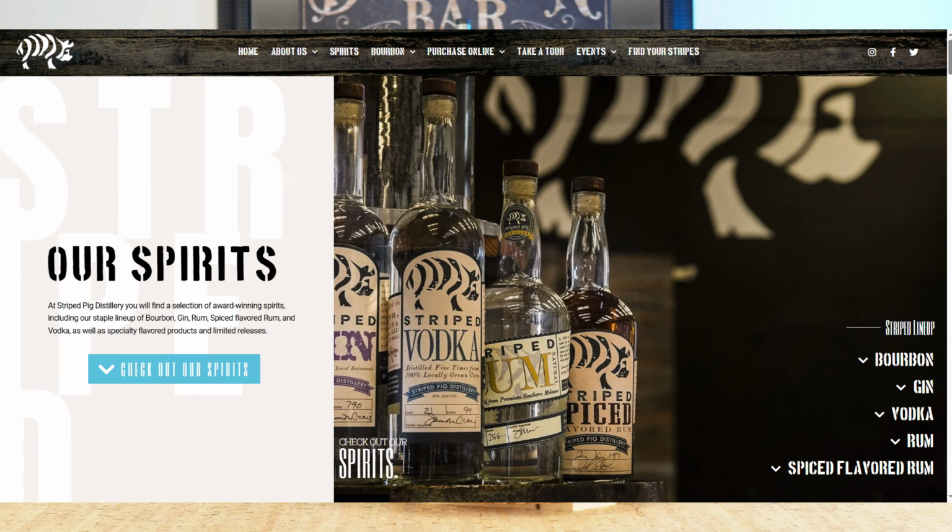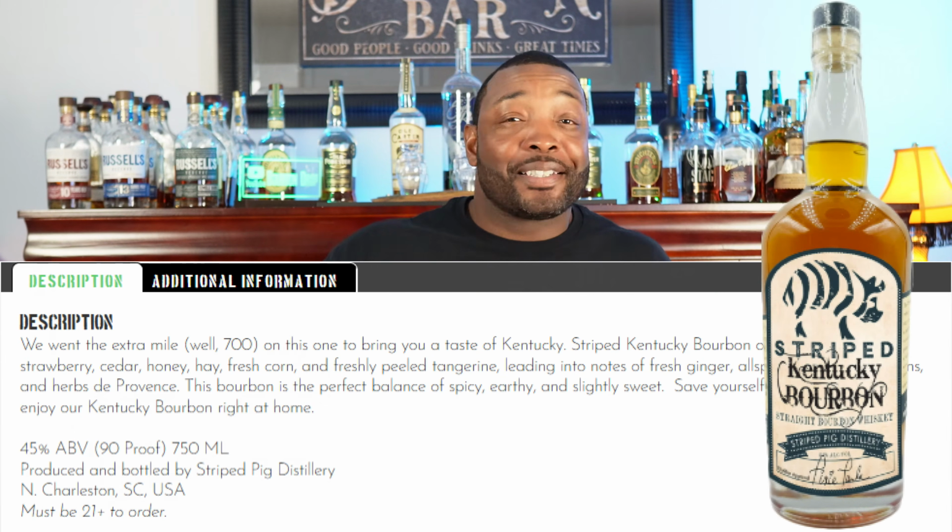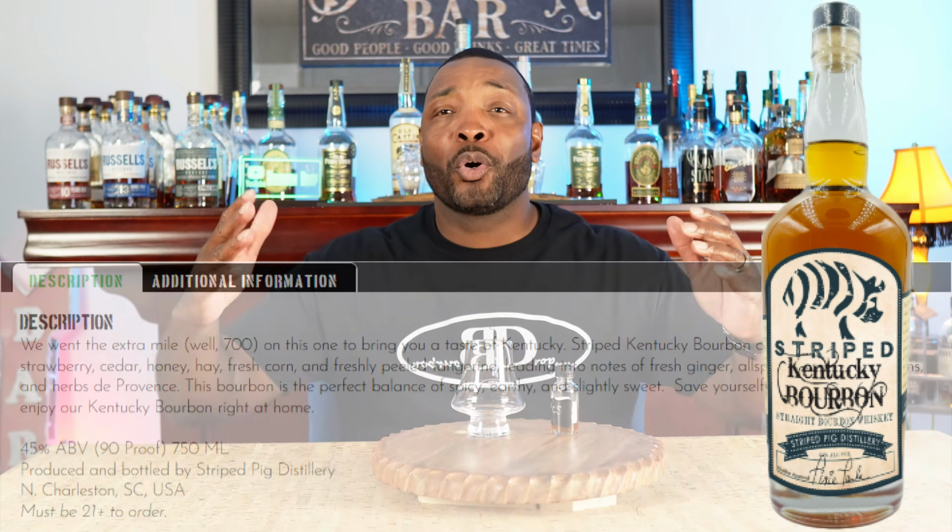Now, Striped Pig, they're a smaller distillery out of Charleston, South Carolina. They do distill spirits. They don't distill bourbon at the moment. So even when you go on their website, it says Kentucky Bourbon and it says we made the 700-mile trip and blah, blah, blah. So they don't tell you where they source it from in Kentucky. You just know it comes from Kentucky. Now, this is a 7-year-old Striped Pig cask strength. It comes in at 120.2 proof. And Jeremiah was nice enough to share his 1 ounce sample that Davin gave to him. Davin says that this is called Striped Pig Jackson's Private Collection. And like I said, 7 years old, 120.2 proof. They do not disclose where they get it from in Kentucky. I just know that it comes from Kentucky.